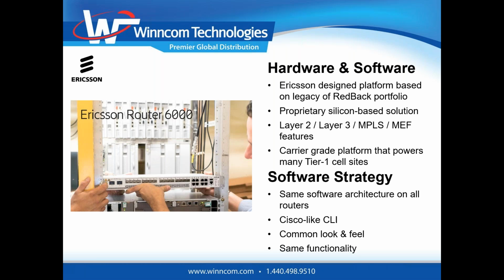So Ericsson used that Redback technology and legacy to build their new access and aggregation router 6600 portfolio. And routers in this portfolio are powered with Ericsson proprietary FPGA and silicon. It supports a wide range of carrier-grade protocols, making it ideal for service provider applications. These routers feature Cisco-like CLI, and all routers in the portfolio have the same feature set and differ only in performance, environmental characteristics, and port configurations.